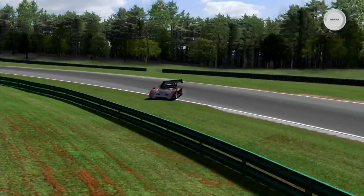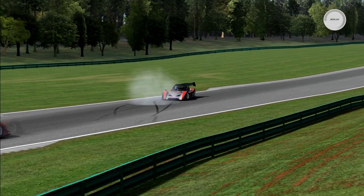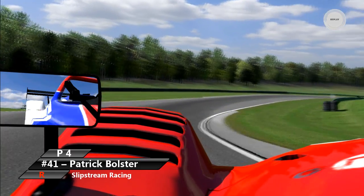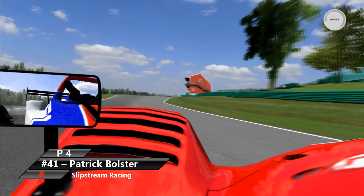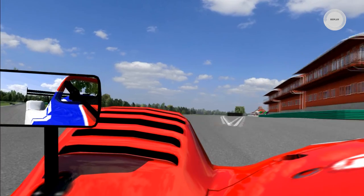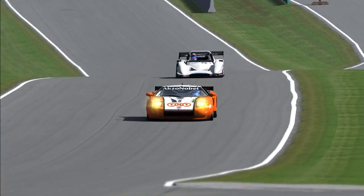So in towards it, he just lost the back end. All frontwards into the wall. Scrapes it and slides across the track. That's not going to do the car or the tyres much good. Narrowly avoids Patrick Bolster then. So it was Bolster. He managed to narrowly avoid that great drive manoeuvre in there, and if he wasn't having his wits about him, he could have ended up in the wall in the same position.